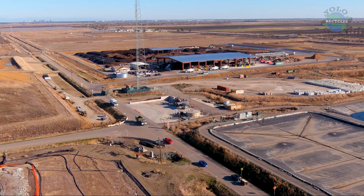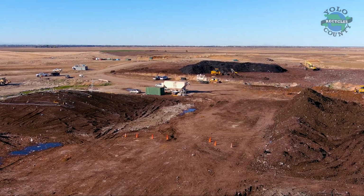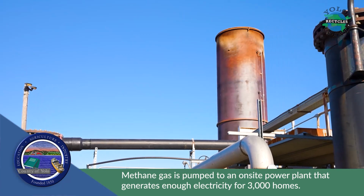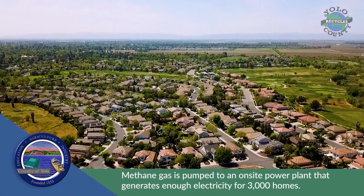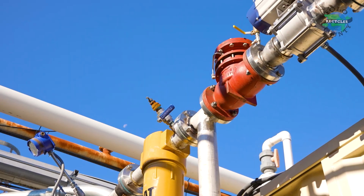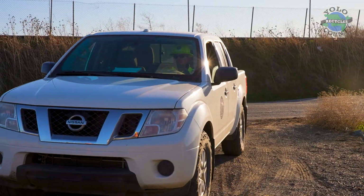The methane gas produced from the landfill and anaerobic digesters across the integrated waste management facility is piped to the on-site power plant, where a state-of-the-art gas control system converts the biogas into enough electricity to power 3,000 homes. This gas is currently sold as a renewable energy source, but in the future could be converted into other renewable fuels, such as hydrogen or renewable diesel, which could fuel the vehicles that work around the landfill.